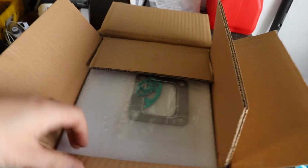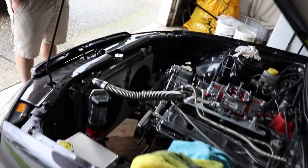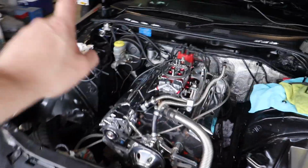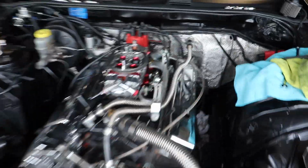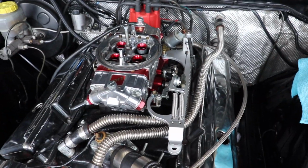I cannot wait to get this bad boy up in that engine bay of this R34. So, oh, look at that. It's all beautiful, brand new, still wrapped up for us. We'll have to get that taken out very shortly here. But yeah, this engine bay is actually going to get transformed quite a lot, especially with that new throttle bracket that I was showing you earlier.